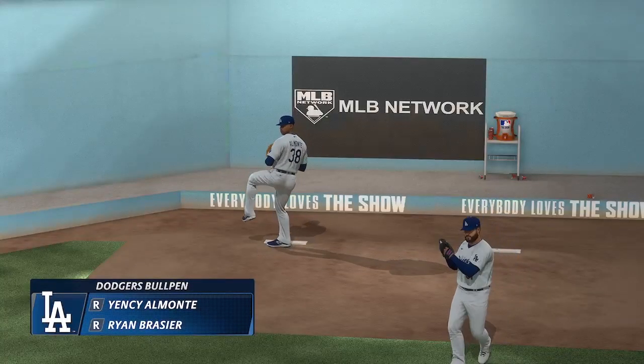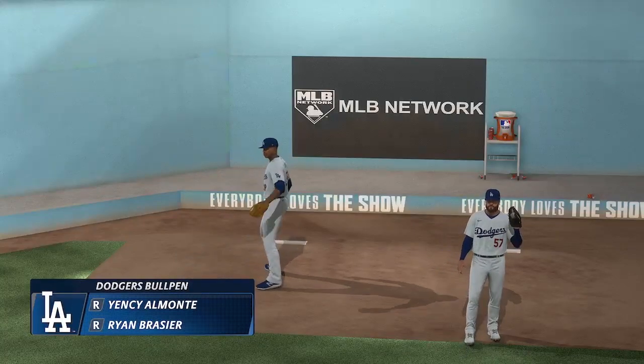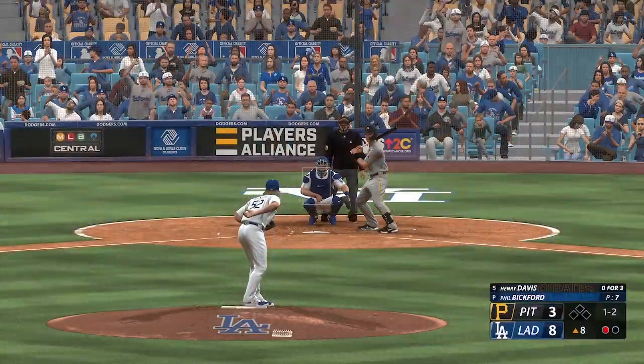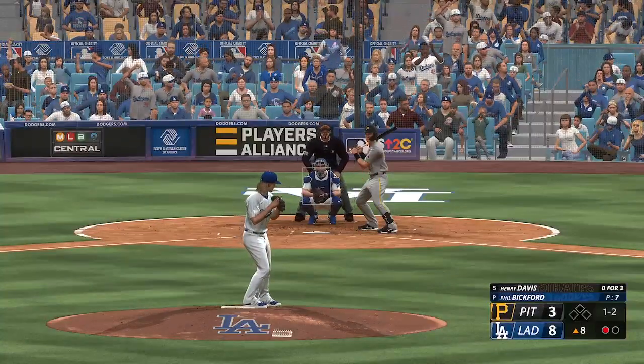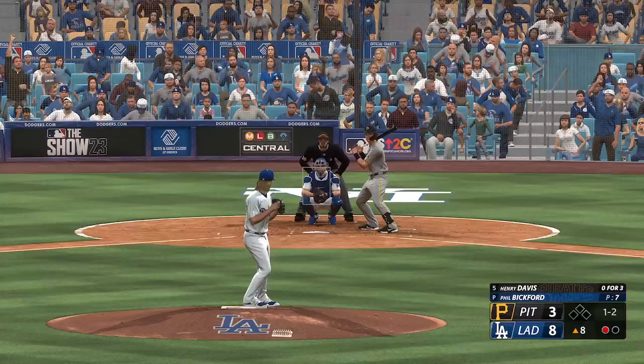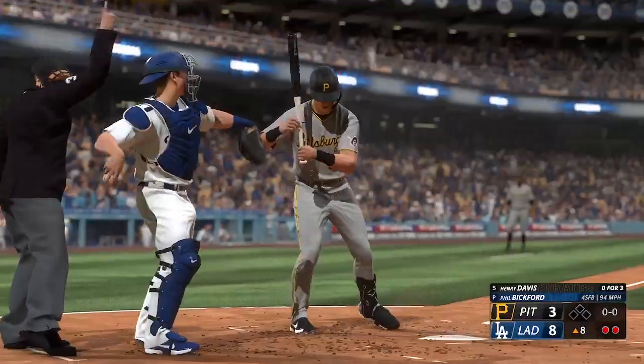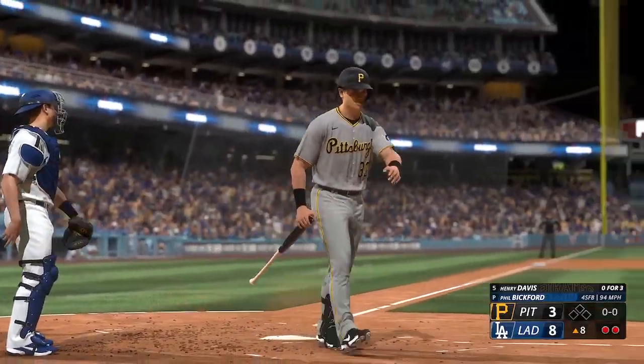Yency Almonte appears to be getting loose. Brazier getting loose as well. One down, bases empty. Got him. That's his second strikeout.